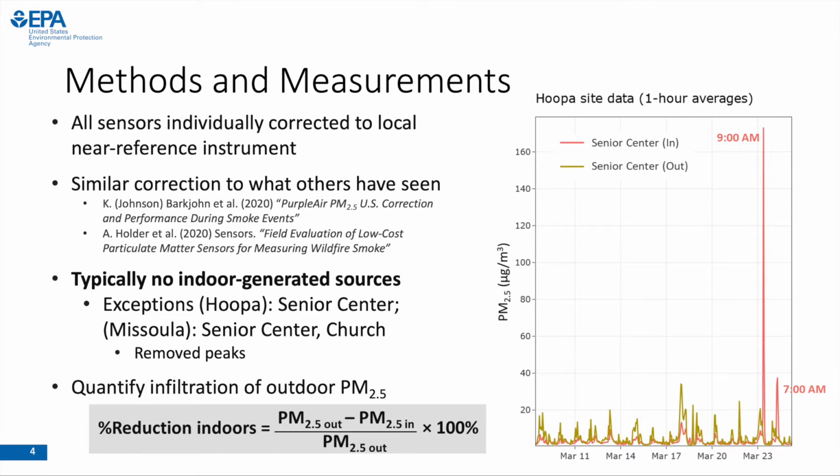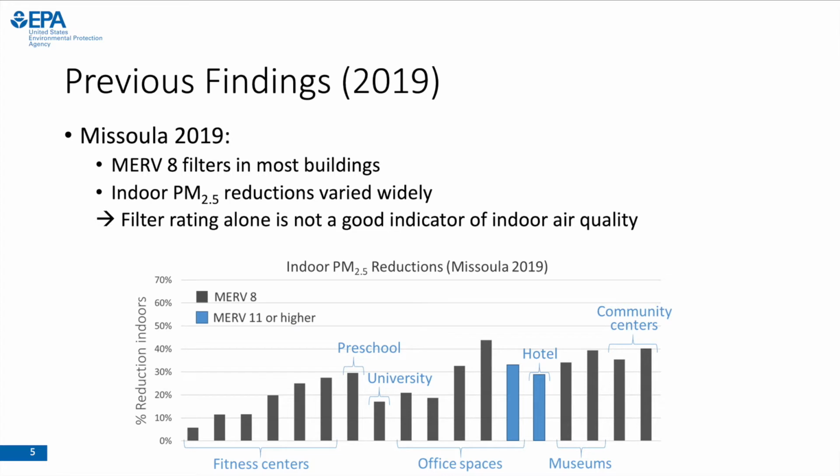So to quantify the infiltration of outdoor PM that comes indoors, peaks like this were removed before calculating indoor PM2.5 reductions. From measurements taken last year in Missoula, we've already seen that reductions vary widely across buildings. This plot shows PM2.5 reductions from last summer's monitoring campaign of Missoula buildings.